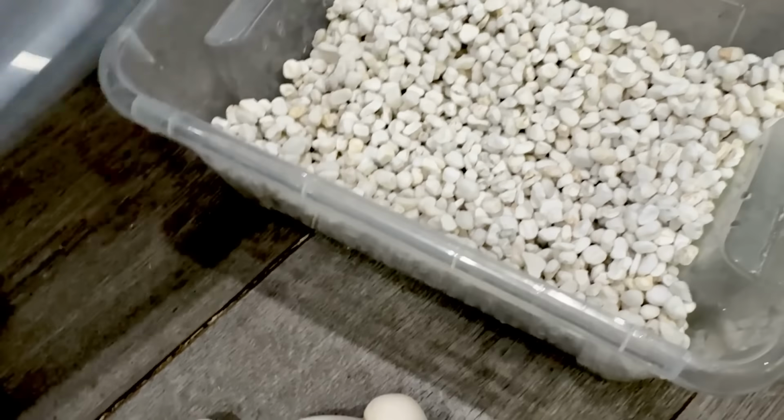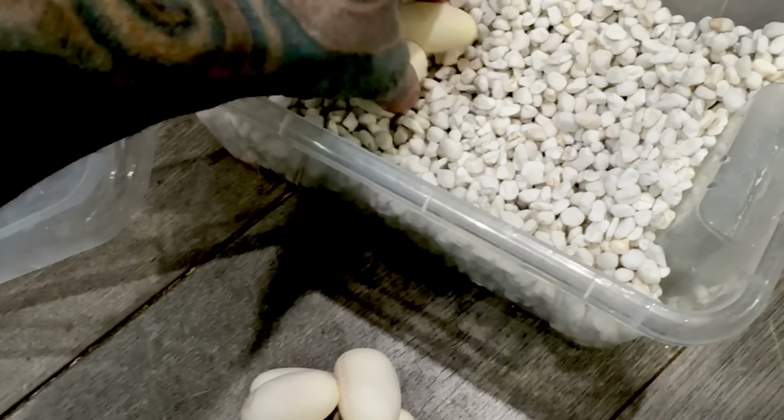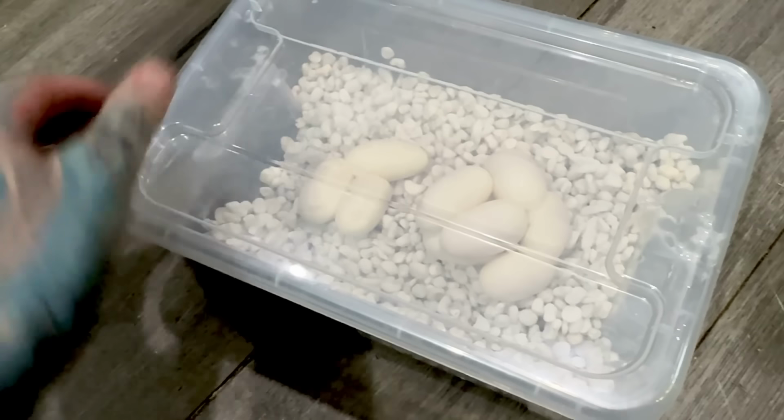So they'll have anything from a couple of eggs up to about 20 eggs or so. This is just a normal tub, not fully sealed, with perlite. We are just going to place them on top of the perlite. Perlite's got a little bit of water in it, so you want 90 to 100% humidity, give or take. They are not hard to incubate.